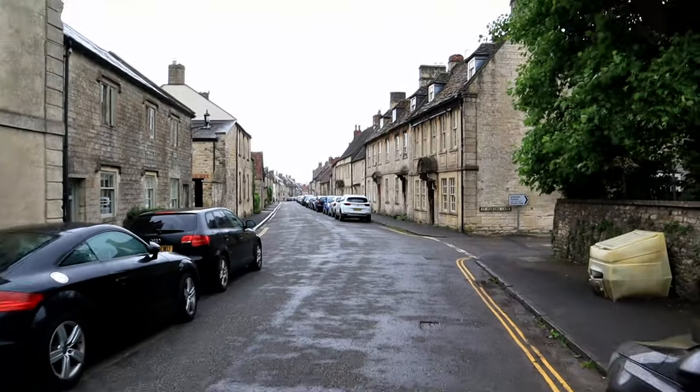What's fascinating about this town is that it seems to be completely unspoilt, and in some ways it's like going back in time, which is rare to find, such a town to be so unspoilt these days.